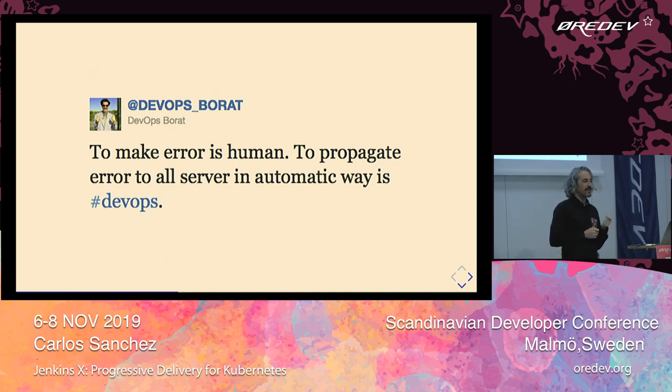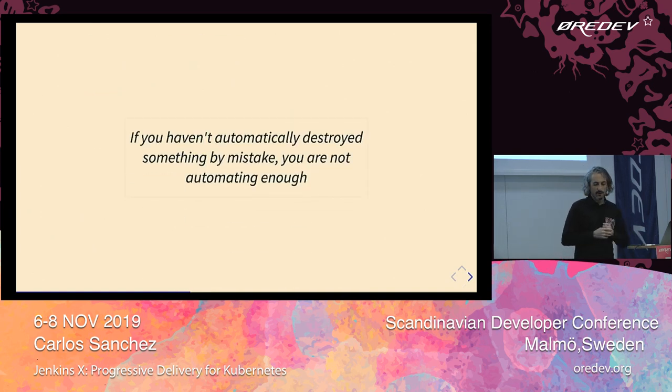So these are the things that automation can help you do, but also help you screw up. But I like to say that if you haven't automatically destroyed something by mistake, you are not automating enough, right? At some point, you had to automate things and learn from your failures. So it's all good.